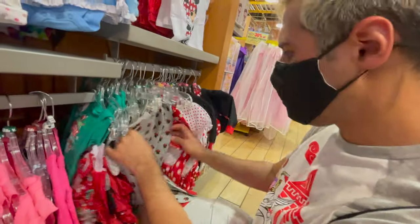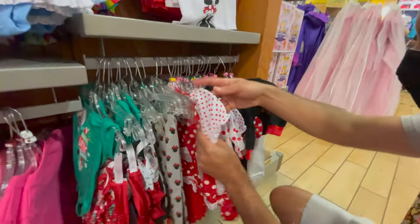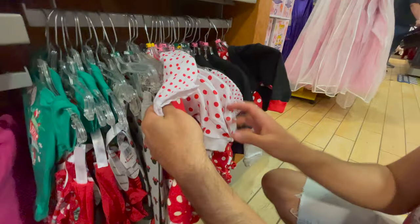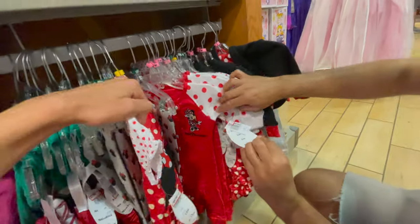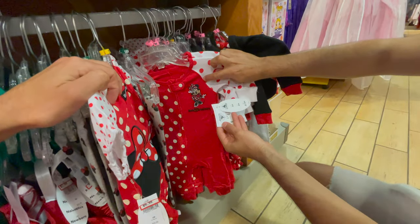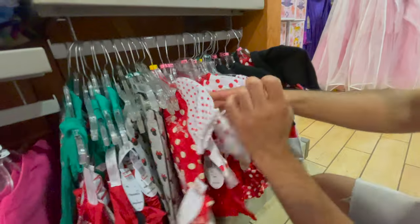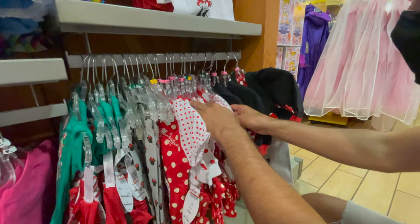$9.99 for just little pants, stretchy pants. This is a 2-piece set. It looks like it comes with a little headband. That's the second piece. $9.99. And this one says Walt Disney World with Minnie Mouse. $9.99. It's a little pajama. Bunch of those ranging from 3 months to 18 months.